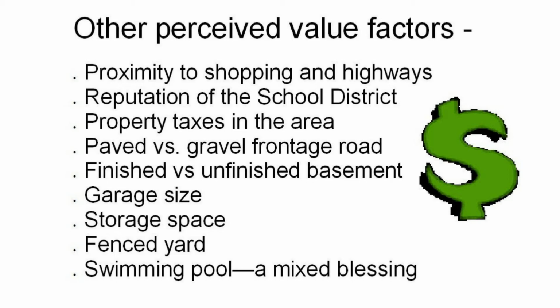We've already talked about finished versus unfinished basements. Certainly, if you have a home with a finished basement like we described, it's going to be worth more than an unfinished basement. Fenced yards are another aspect that can add a little value and add to the price.